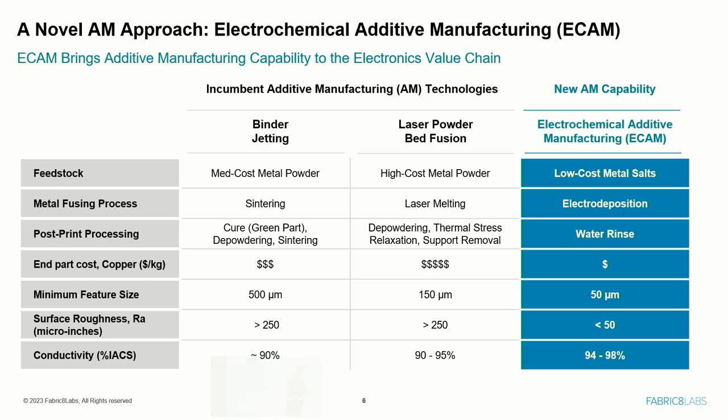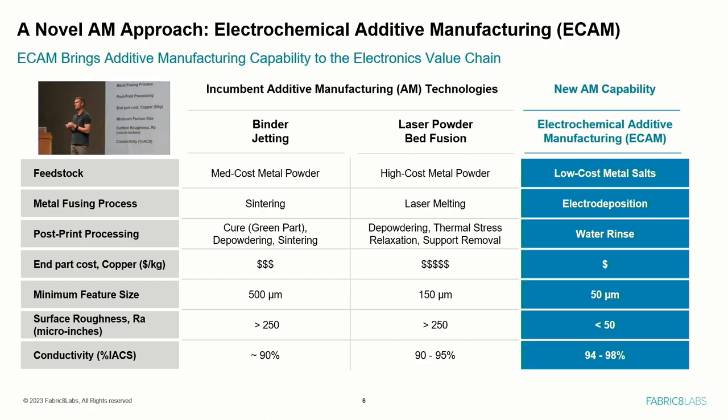But additive manufacturing, metal additive manufacturing in particular, hasn't really been adopted widely, and it hasn't been adopted into the electronics value chain. That's for a number of reasons. The first is that most metal additive manufacturing technologies available today are based off of metal powders, and they're based off of thermal processes. That drives high cost and complexity. You have to depowder and remove that powder from the system. So when you look at complex, high resolution structures, in many cases, you can't get the powder out of these fine structures. The powder is approximately the same size as the feature that you're trying to manufacture.